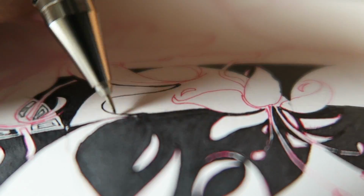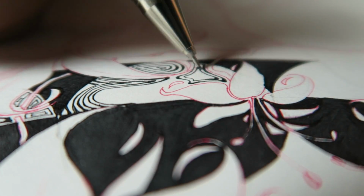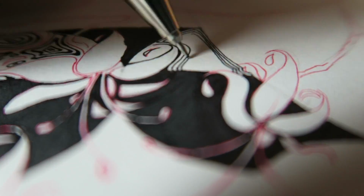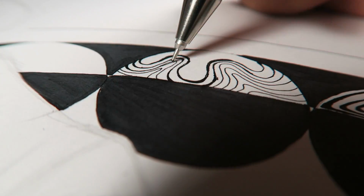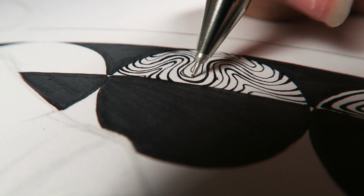I am extremely happy with how this turned out. I love seeing these two together and seeing the process. I did not realize that I had improved that much with my marker technique, which is freaking amazing.